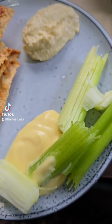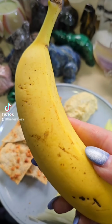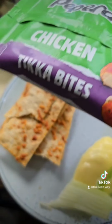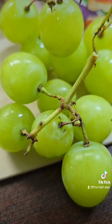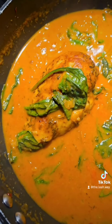I had some celery with salad cream, these 3 cheese Rivita flatbreads with some hummus. I went for a nice banana with that because potassium. And I had some pepperami chicken tikka bites. These are really nice, actually, if you're a fan of chicken tikka. I also got in a snack of grapes.